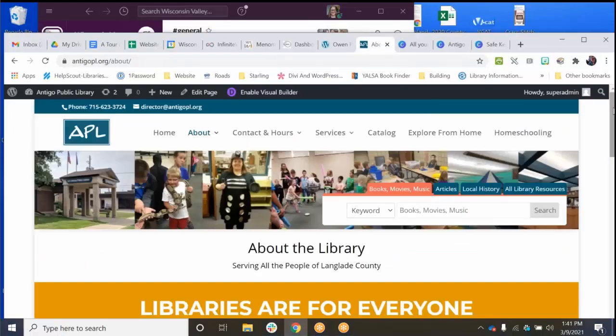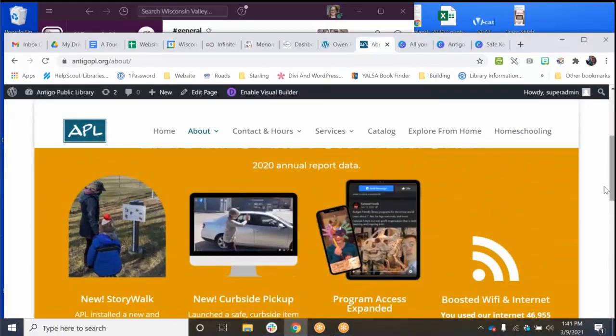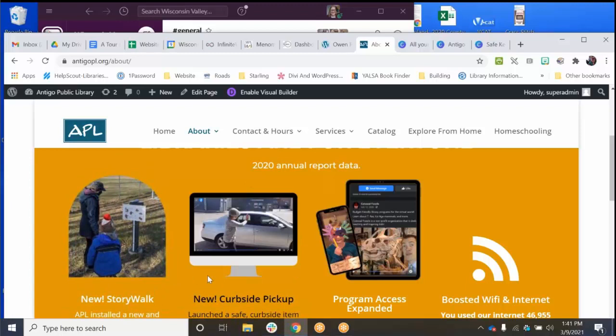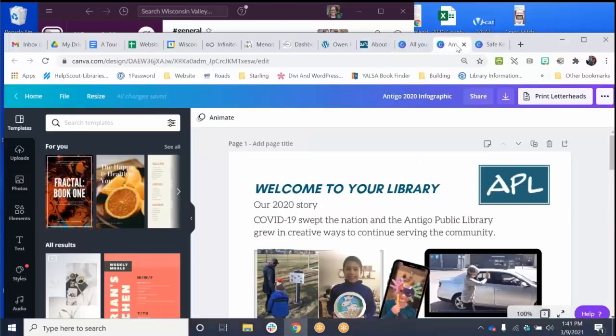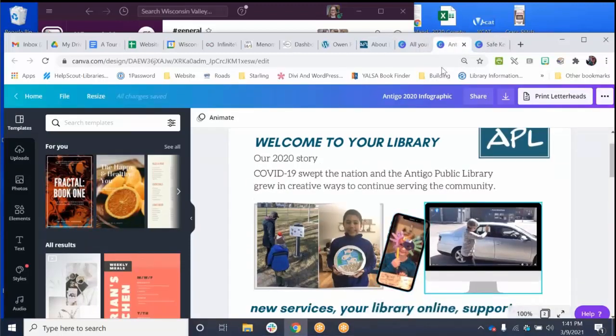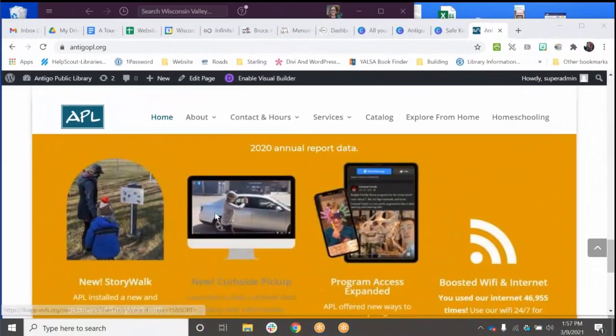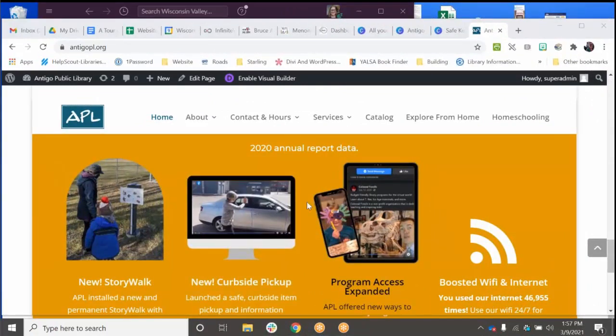Placing, and you'll notice I placed the same images on the Antigo website without a background. Doesn't it look fancy? But all I did is I reused the same things. It's an easy thing to do if you're taking pictures along the way, if you're recording your statistics. We're going to walk through how to make these cool little transparent background visual features.